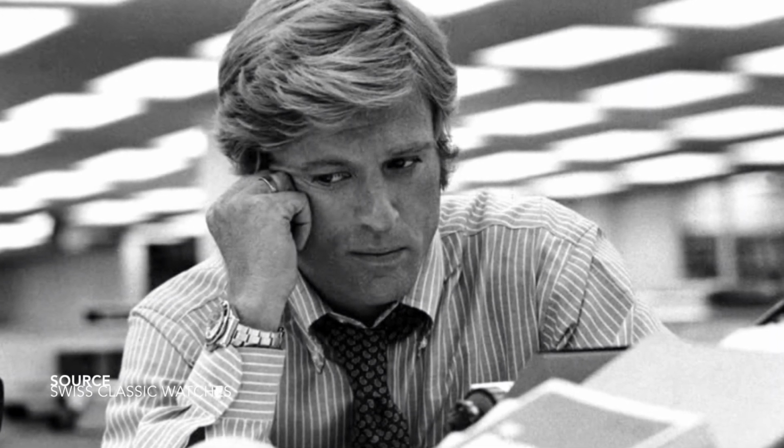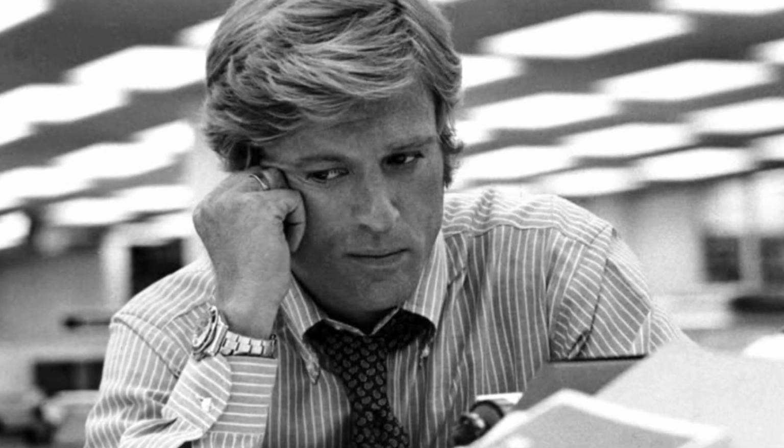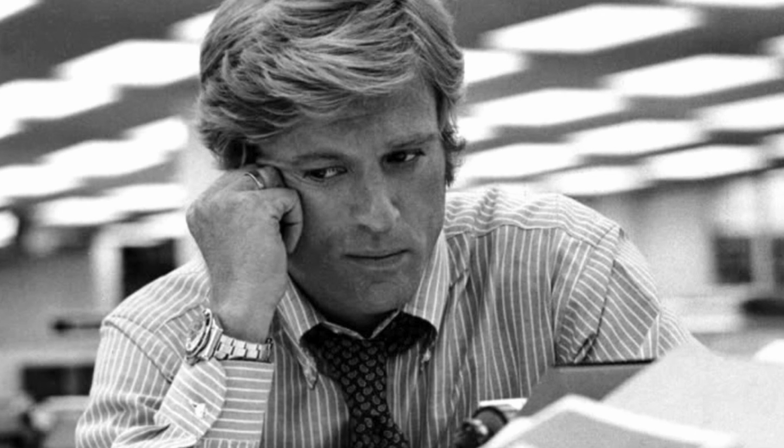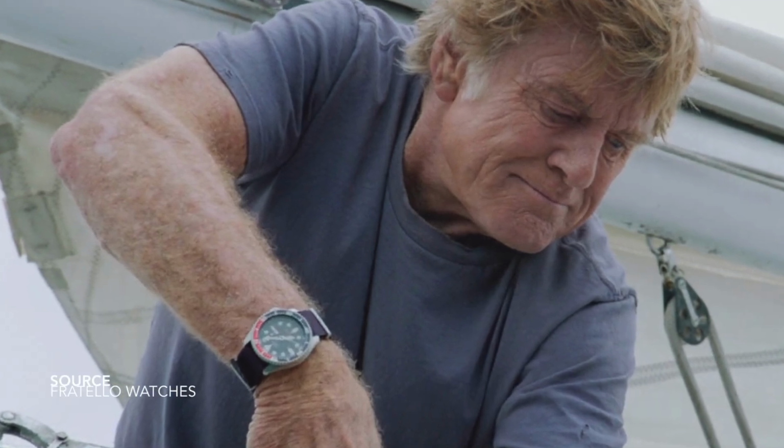But instead of looking at Redford wearing a 1680 Submariner, the actual film that represents his character so much more with the watch that he chooses is All Is Lost, a fairly recent film where he chooses a Seiko SKX009.